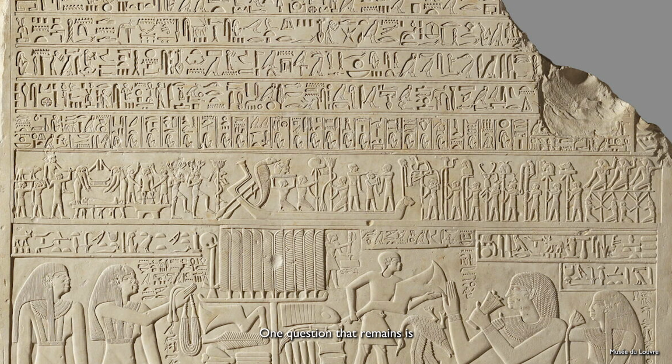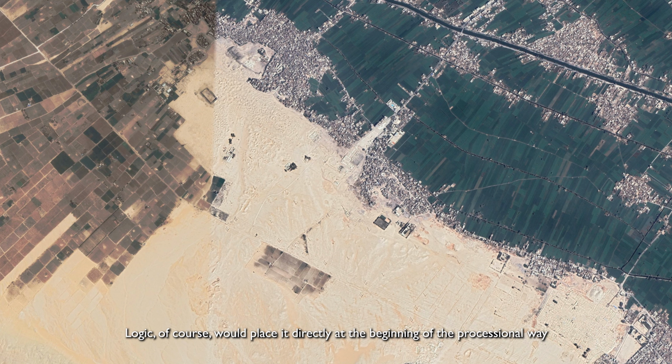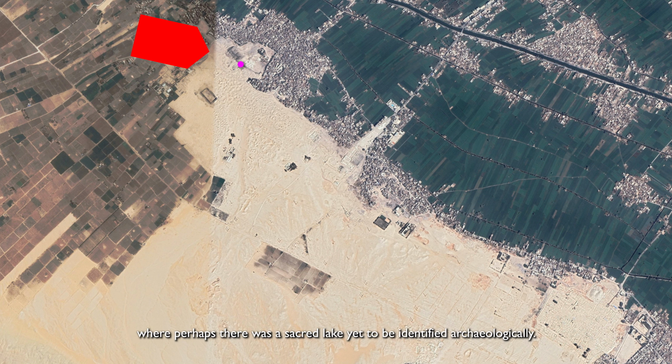One question that remains is where exactly did the Neshmet bark moor after its departure from or to the Osiris temple? Logic, of course, would place it directly at the beginning of the processional way, where perhaps there was a sacred lake yet to be identified archaeologically. The dedicatory stelae of the 12th dynasty do not indicate where the bark would have rested. In the New Kingdom, many royal monuments had been erected at Abydos in the votive zone along the processional route that were integrated into the festival of Osiris.